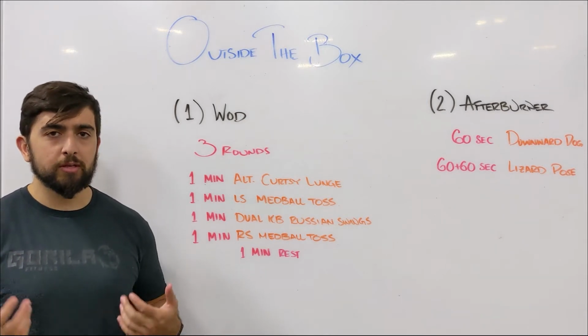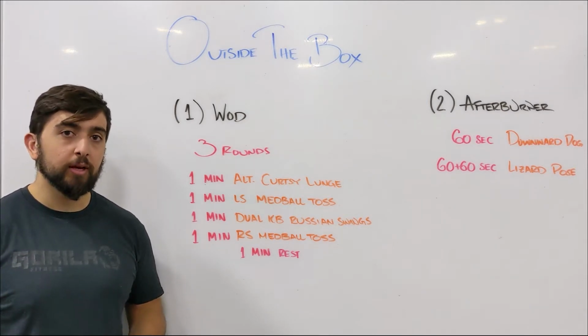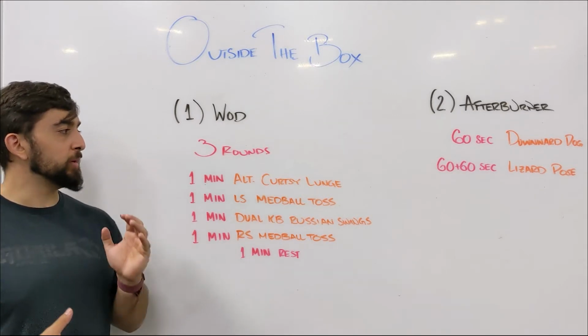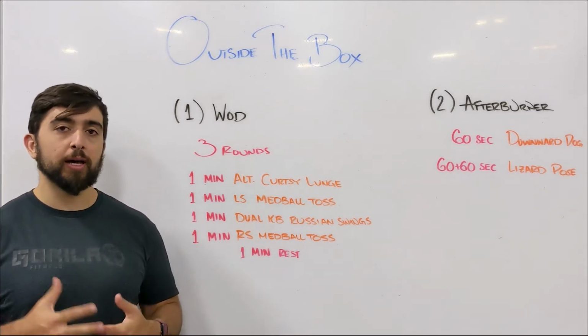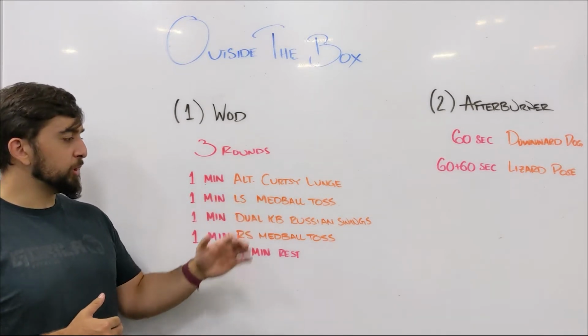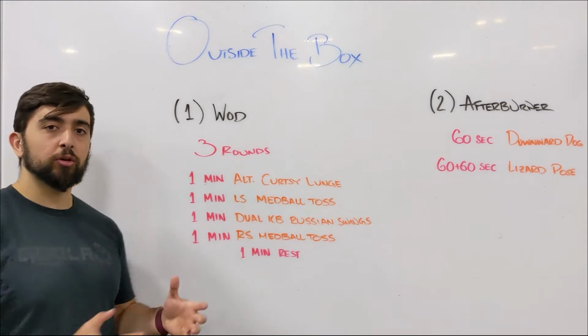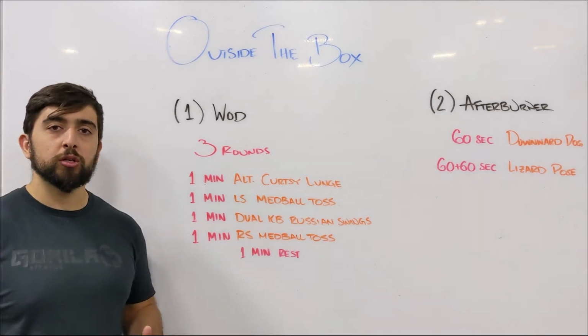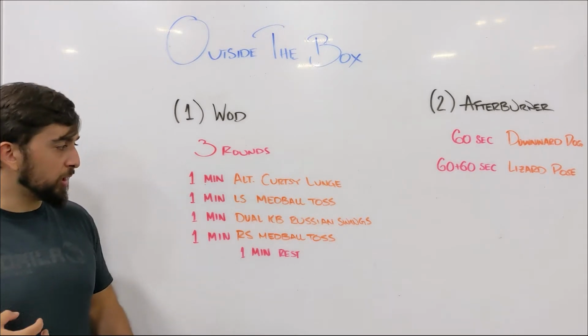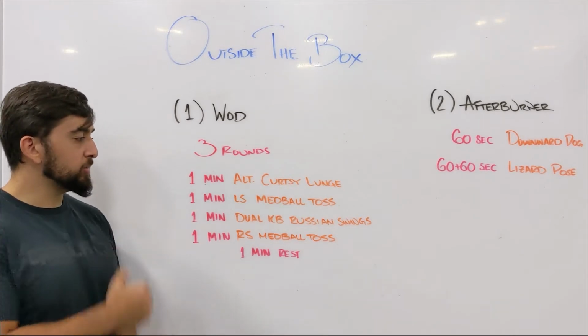We just want to use this as an active recovery day to get ourselves set for the next week. So really take your time with the movements, guys. Really try to feel them out as you're doing them, even in the workout. Even with the medball tosses, try to get that trunk rotation, like that full rotation, and avoid using your arms. Really try to use that rotation through your trunk and your hips as you do that movement, guys.